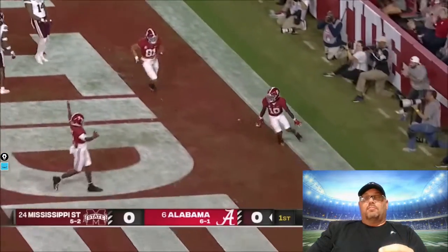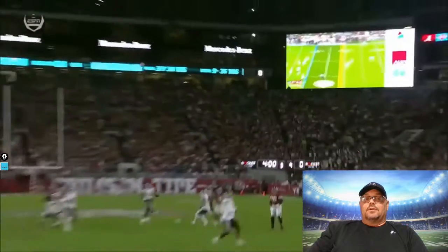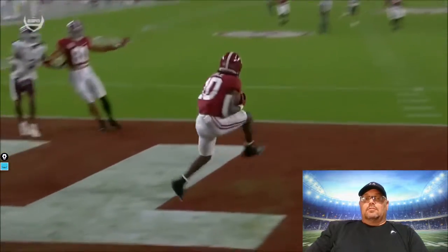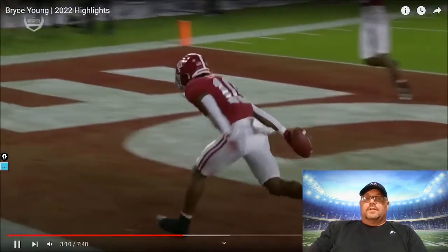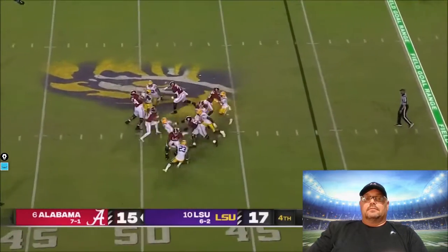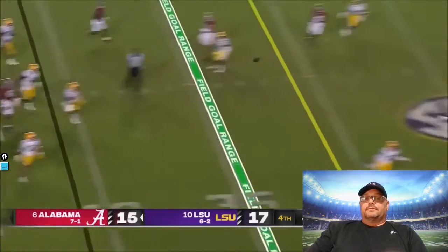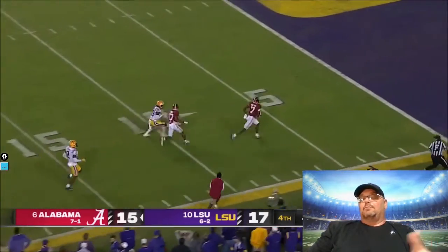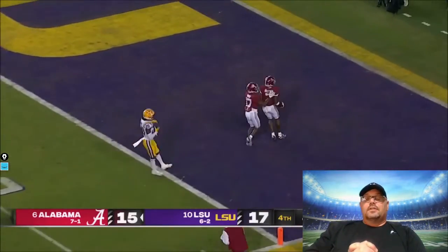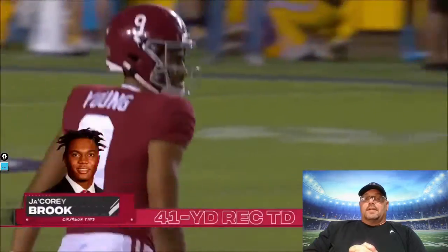Wide open guy. He threw off balance. I didn't really like that pass. Watch. See how he's throwing, and he's kind of doing what we call shuffling his feet. Not a very good technique. He's elusive, man. They threw off his back foot. Guy was wide open. He'll get away with that in college. NFL, he just cannot throw off that back foot.